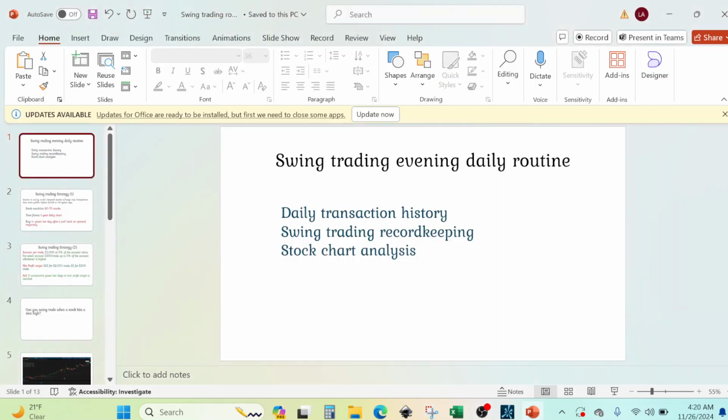Hello, swing trading evening daily routine. You can either do this routine at the end of the day after the market close, or if you didn't have time to do it, you do it early in the morning before the market opens that day.